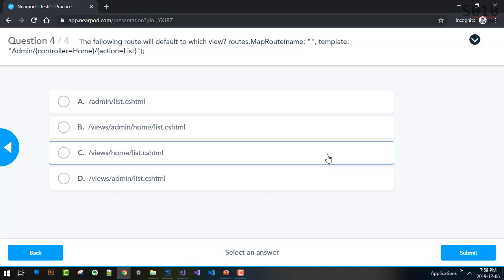So what do we have there? So what is admin here? Is it variable or is it fixed? It's fixed there. So it doesn't mean controller, it doesn't mean anything. It just means that it will be in the URL.